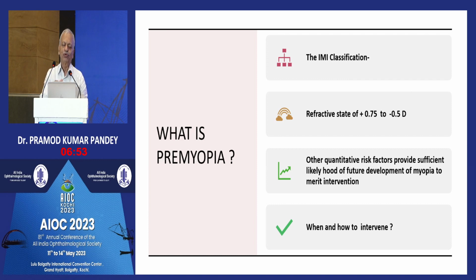Now, pre-myopia leads to myopia, and emmetropization is involved. The IMI classifies pre-myopia as a refractive state of plus 0.75 to minus 0.5, with other risk factors which can give rise to future development of myopia, like close work, less outdoor activities, and if there are parents who are myopic. Now, when to intervene in these cases is an important matter.